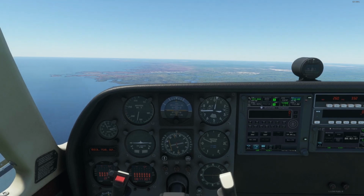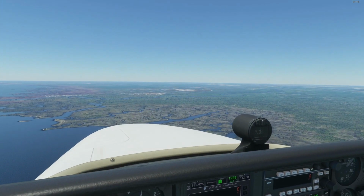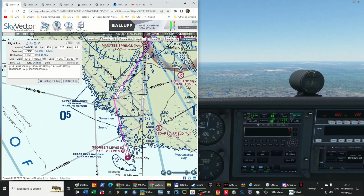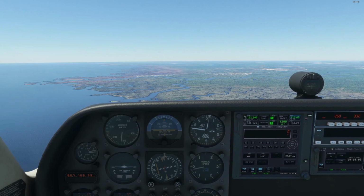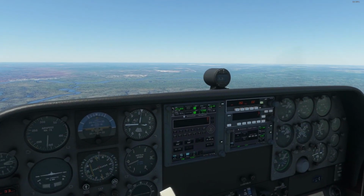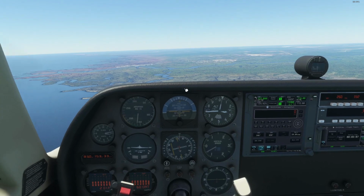Cedar Key traffic, 91 Power Charlie has left the pattern at left downwind 2000 feet, proceeding to the northeast. Final call, Cedar Key. Yeah, so I want to keep the river on my left, so I'll turn about 3-1.